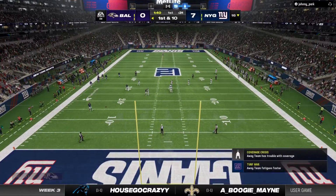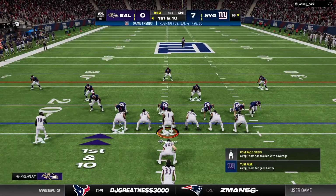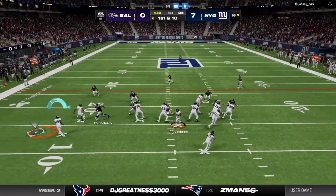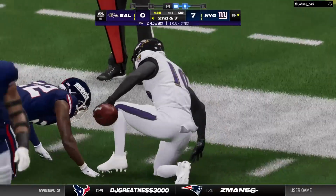Okay. The Raven offense set at the line for this next drive. Over on the sideline, hoping to hit that reset button between possessions. Last time out, they had to punt it away. This time, hoping to finish this thing off.